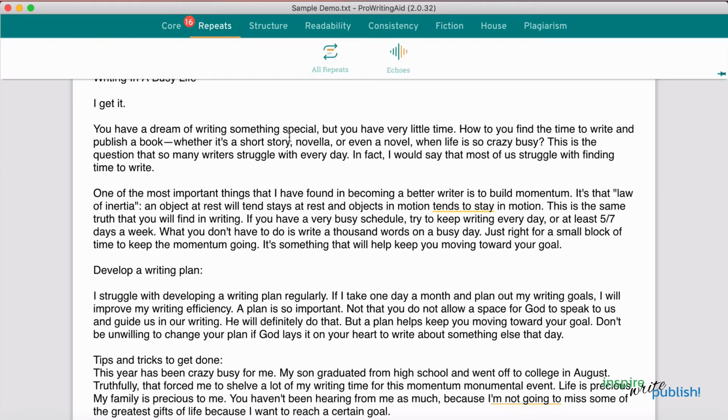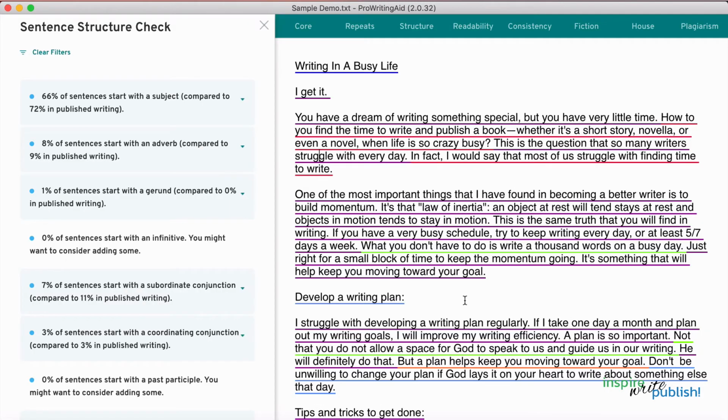Let's look at repeats. Actually, I'm going to go on to structure. Let's look at structure. And what this is doing, it's giving a sentence structure check. And it explains everything here. There's so much here about writing. And it is very good. ProWritingAid is very good to explain what it's doing.